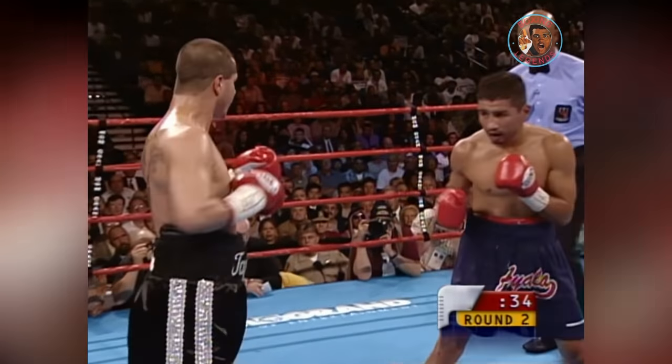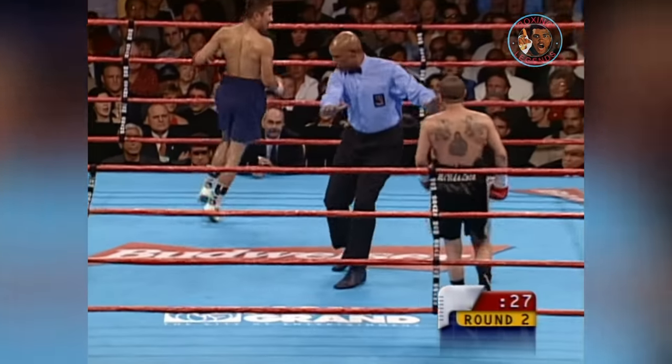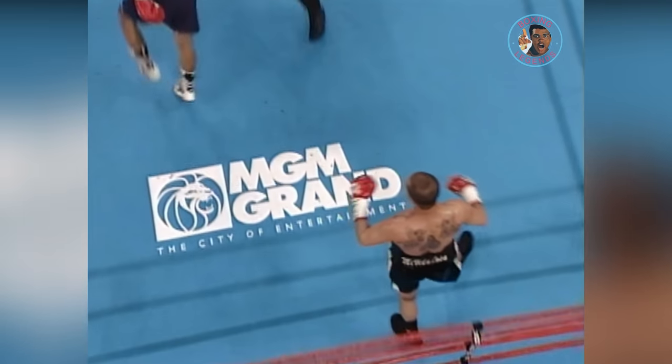Left hand there by Ayala. Johnny Tapia is deceptive with his feet, too. He uses his feet to get out of trouble. That was a push. Tapia pushing Ayala, getting punched by Richard Steele.